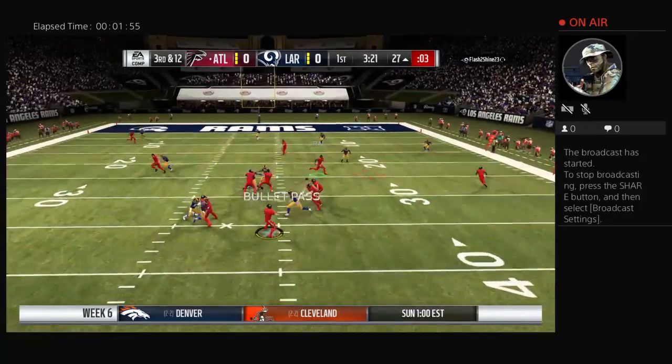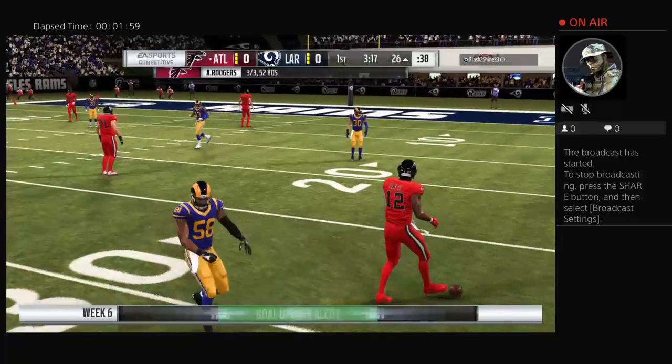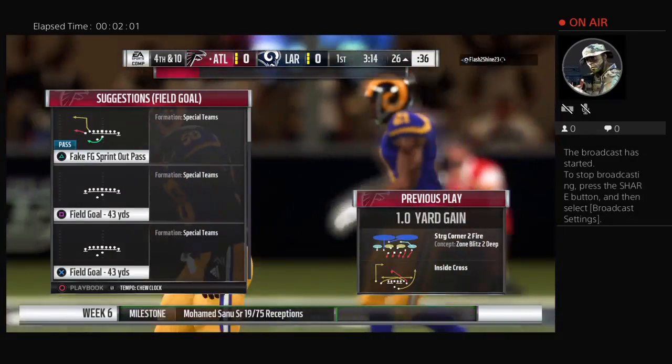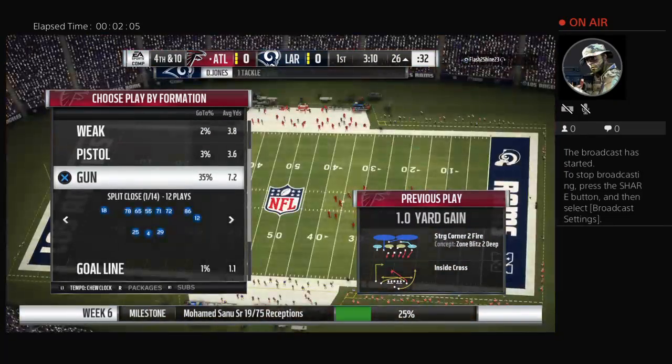Shotgun now for Rodgers. Connects with Sanu right side. And he'll be a little shy of the 25 here at the 26-yard line. Good defense holds him to only a yard, and it'll be 4th down.